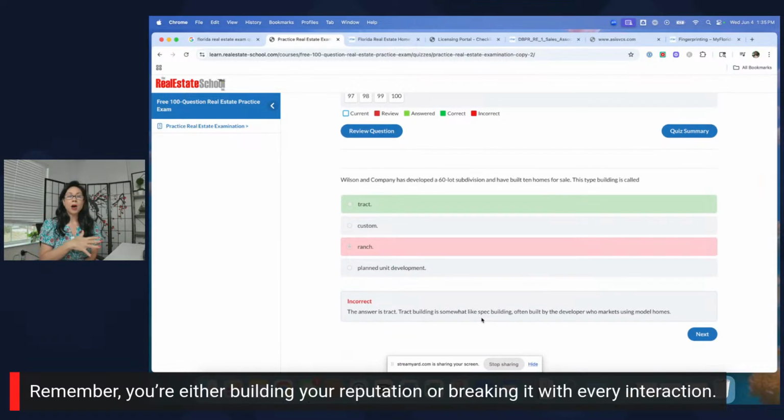So you have hundreds of sites that will give you 100 questions for free. And so why do you need to buy a test bank that's going to give you 500 or 600 questions, when you can go and get all of them for free anyway?